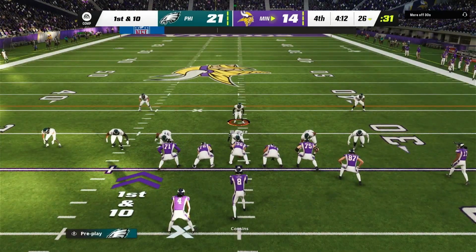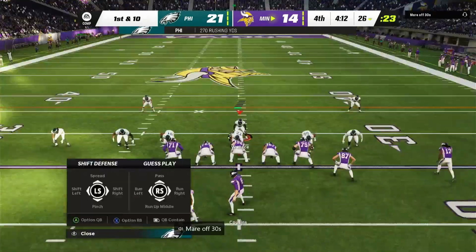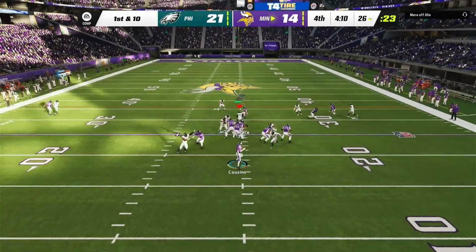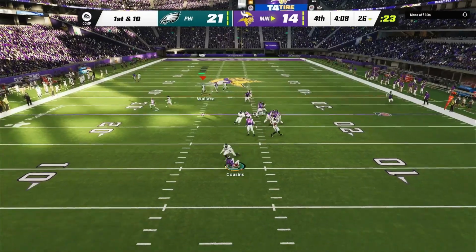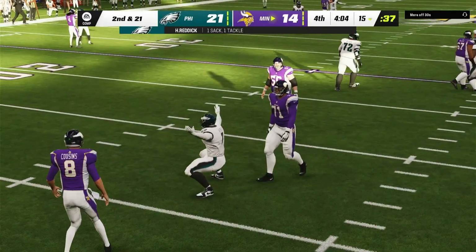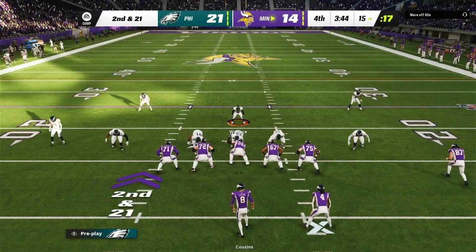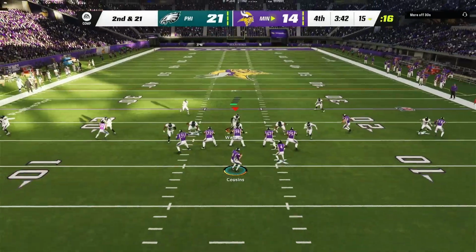The pressure is on now. They're being shut out here in the second half after a decent first half offensively. And they need their best drive of the game right here. Trying to shake off the interception from the last drive. He'll look to throw. Eagle pressure. Too much this time. Down he goes. Well, they're in some hot water now. After that sack, it's 2nd and 21.